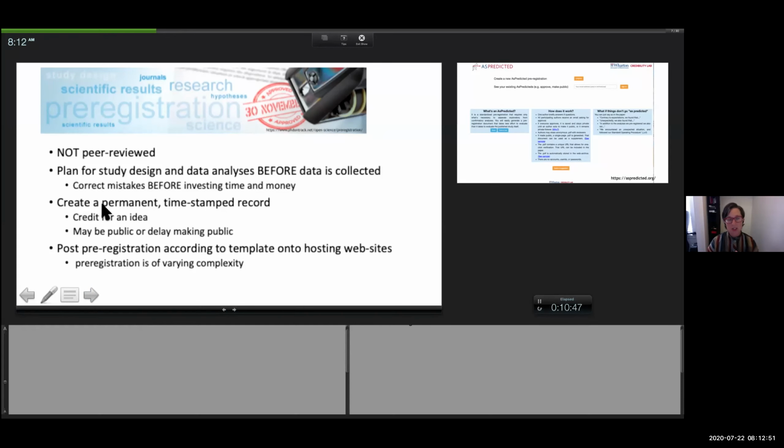so that if someone is thinking about doing the same study as you, they could search the web, find your pre-registration, and so then they could know that that study is being performed. And so maybe they could change their study, or if you're worried about being scooped for a study, which is someone publishes the results before you get the chance to write up your results, your pre-registration is a time-stamped record so that you will get credit for the idea. And the other good thing about pre-registration is that you can keep the pre-registration private, so not make it public.